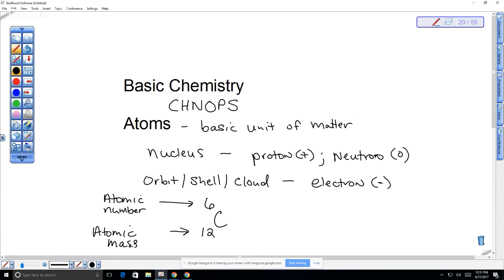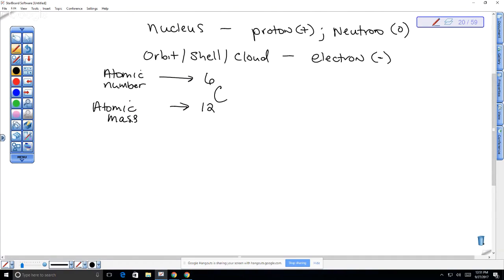So if we look at this atom, inside the nucleus, right? We would have 6 protons and 6 neutrons. That is in the center of the atom. Now, surrounding the atom is an orbit. So I'm going to draw my orbit. I'm going to draw 2 orbits, one that's close in and one that's further away. Okay. So those are the orbits.